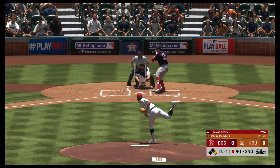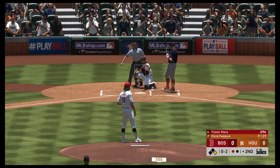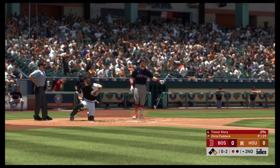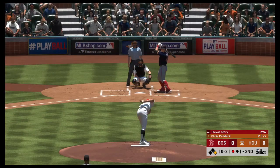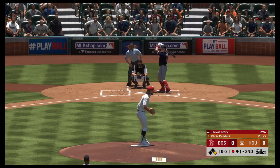Comes set and the 0-1. Good change up there as he takes command, 0-2. I get it. He wants to see this guy's repertoire, but now he's behind in the count. Puts himself in a tough spot to hit.